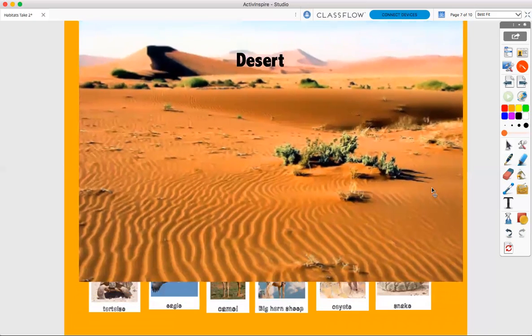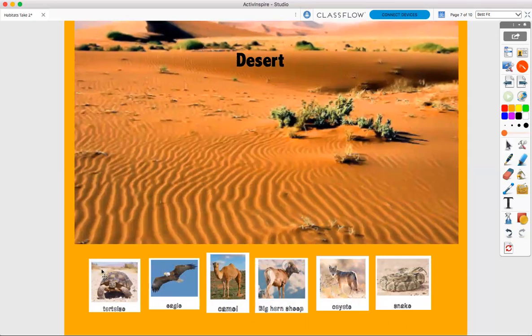Hmm, a tortoise lives in the desert. Eagles live in the desert. Camels are from the desert. In the desert, you might see a bighorn sheep or a coyote or even a snake. The desert is their habitat or their home.